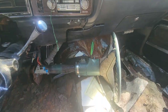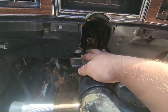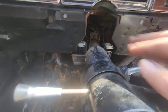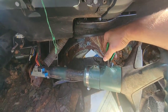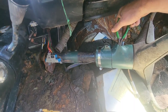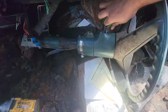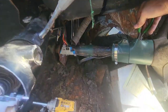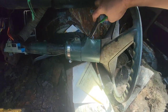So I have this steering column that I know works. For some reason, when I try to turn this key with pliers, this little box is locked up or something, doesn't want to turn. So I have this down here, and I think I can turn this on with pliers. This ignition's messed up too. This is why I wanted another steering column, but I'm gonna have to fix this up. So for now, I got this to turn on.